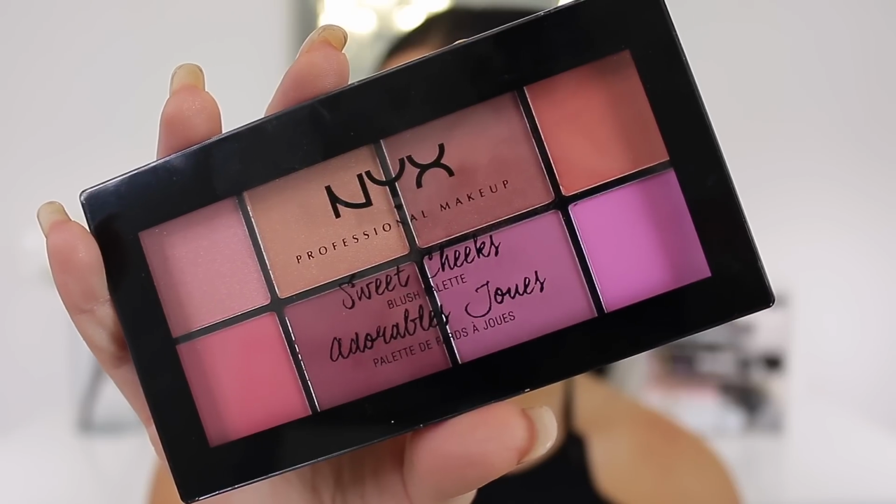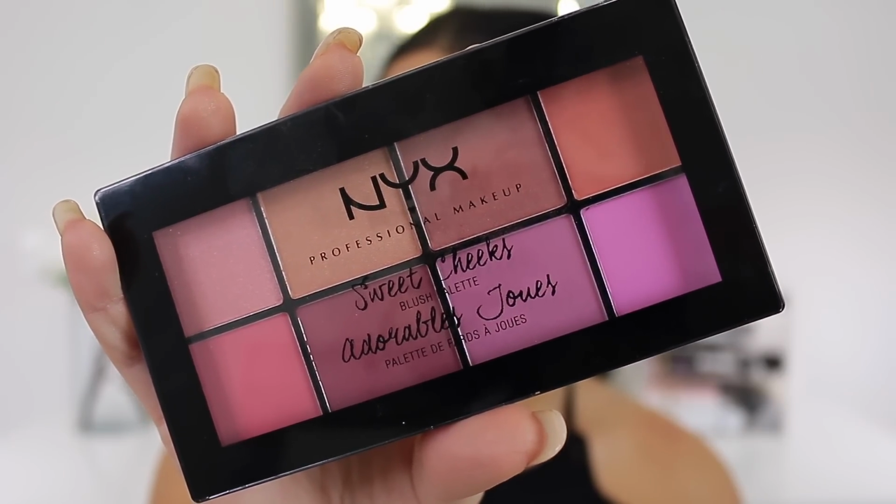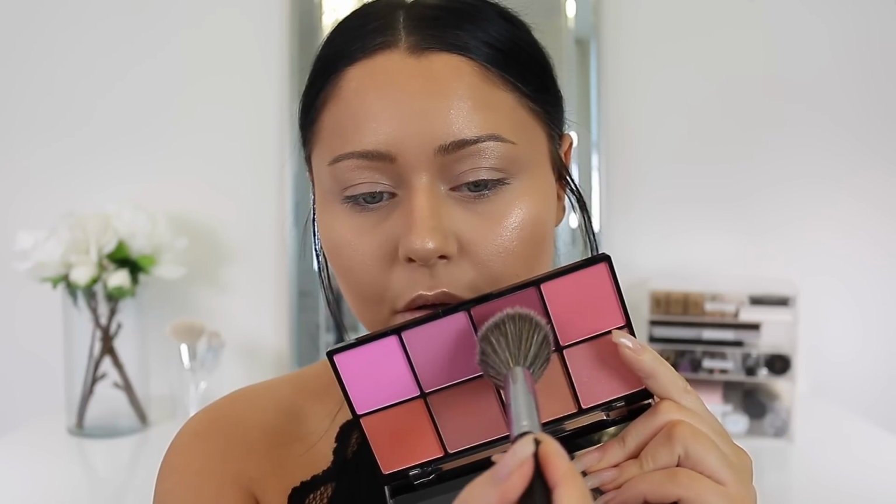So I'm adding a little bit of color to the cheeks. I didn't want too much, but I still wanted a little bit. So I'm taking the NYX Sweet Cheeks palette, and I'm mixing that mauve nude with the berry shade and just applying a little bit on the cheeks.